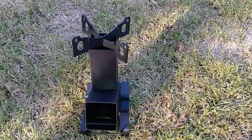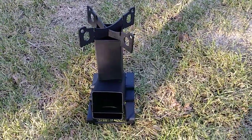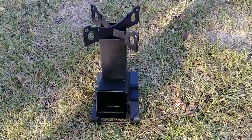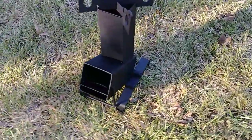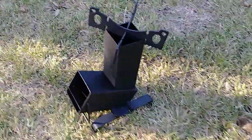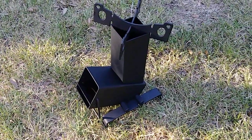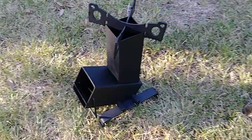What I'm showing y'all right here is a rocket stove. I have wanted one of these forever. I'm going to walk around it. And, okay, the listing said lightweight. That's total BS, because that thing weighs about 30 pounds.